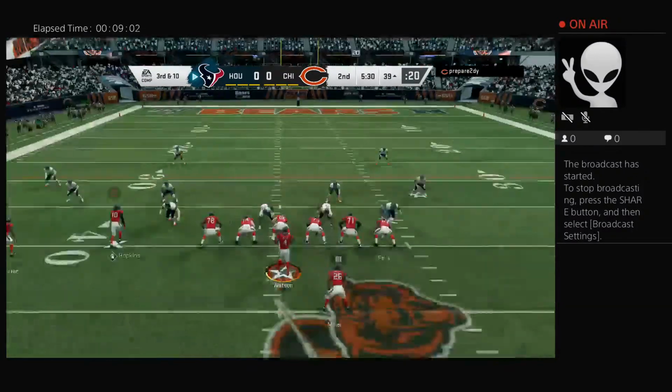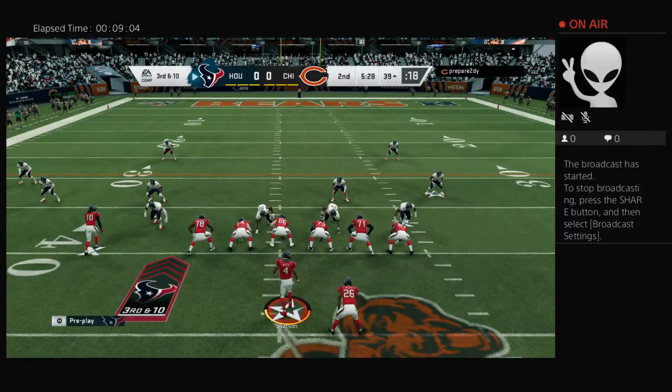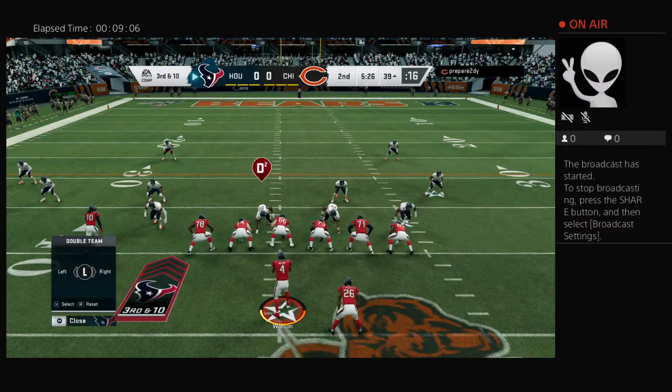Here comes the 7th play now of this drive as this is 3rd and 10. Whip. Watch the whip.